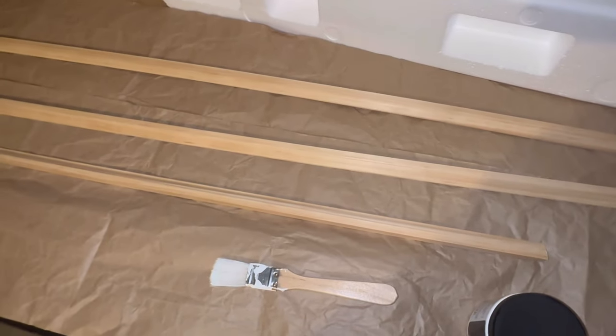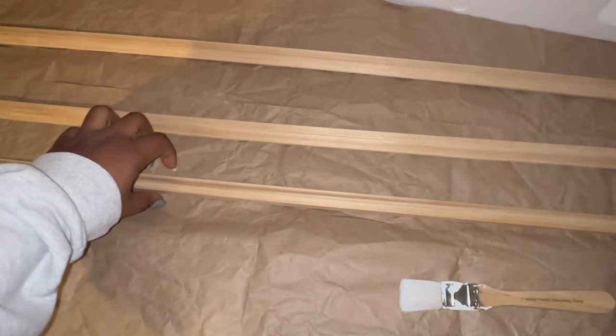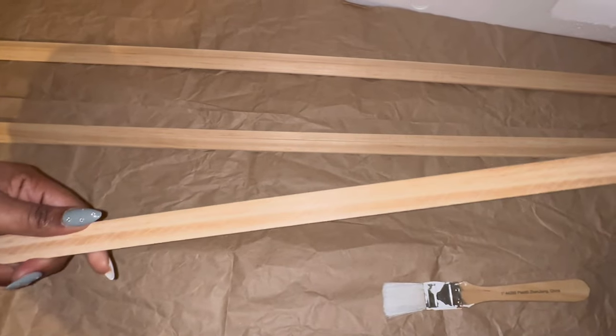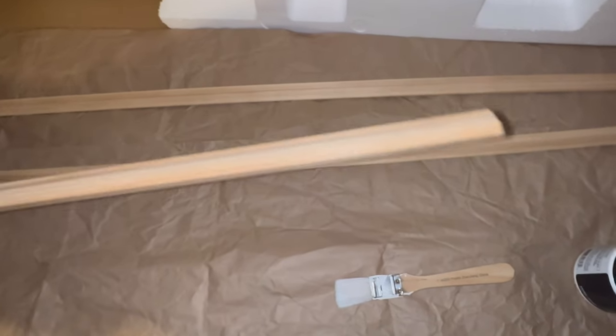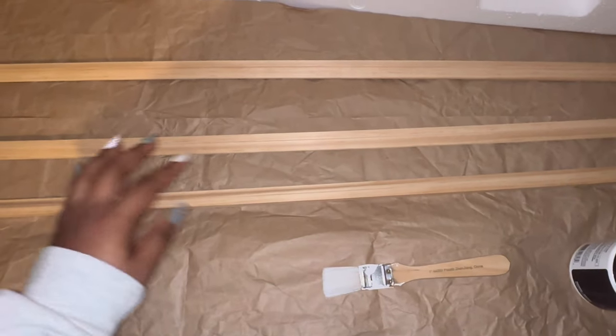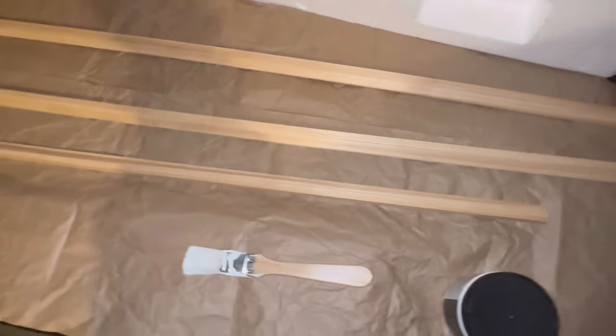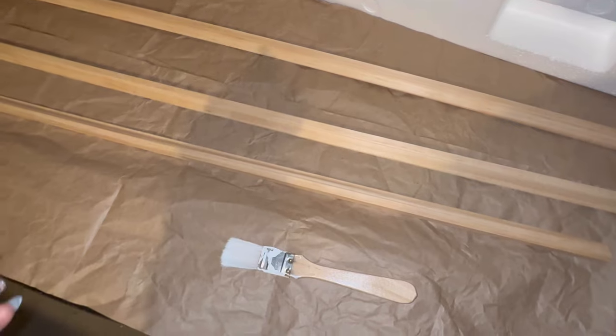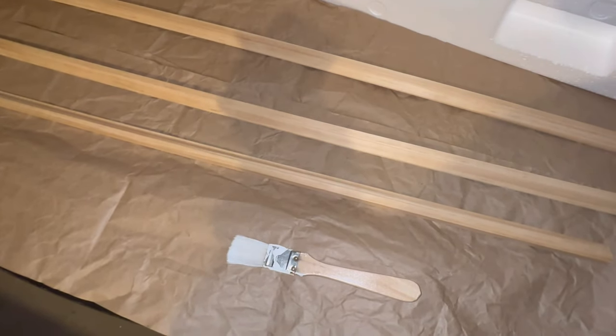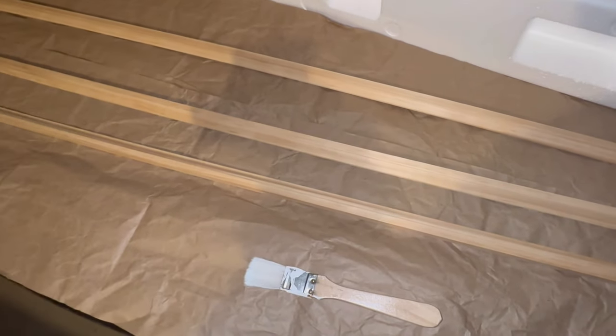So anyways, let's get into it because I'm stalling. I'm gonna go ahead and paint these pieces of trim that we picked up from Home Depot. They were very cheap, just regular little pieces of trim. I'm gonna paint these white, and then I'm gonna let them dry for about a day. And then my boyfriend's gonna put them up around the mirror in the bathroom to frame it. Honestly, after that, I'll probably go ahead and reveal it all because we'll be done at that point.